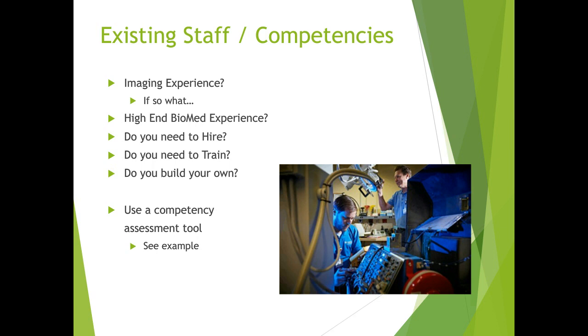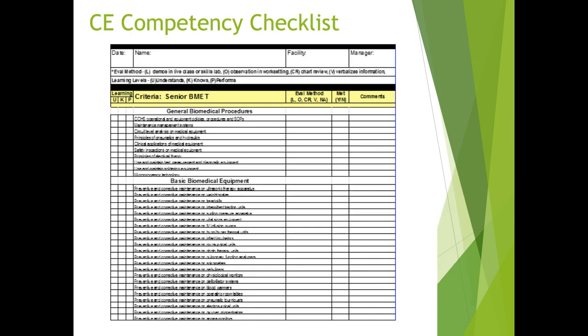And this is just a quick sample. I know it's really busy, really difficult to see. But this is for a senior biomed, and it goes through the general biomed procedures, and do you understand what you're looking at? Do you really know what it is? And then can you perform it?